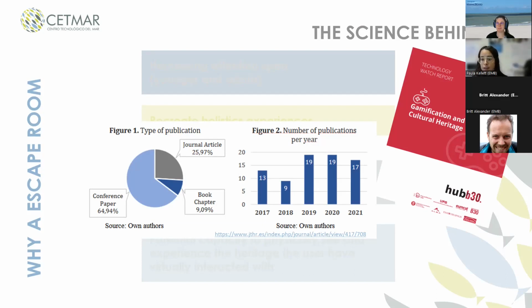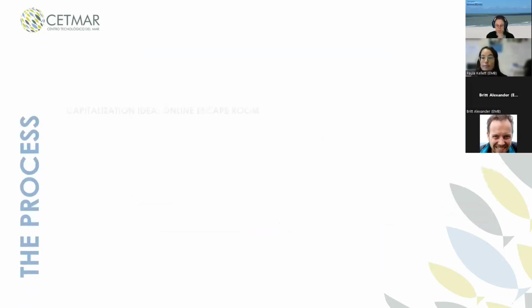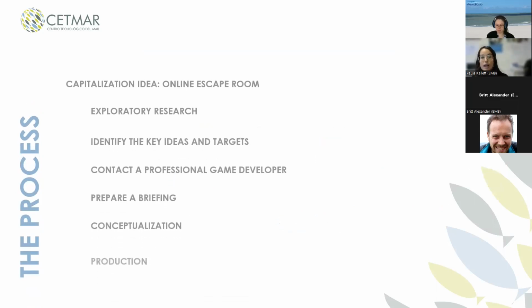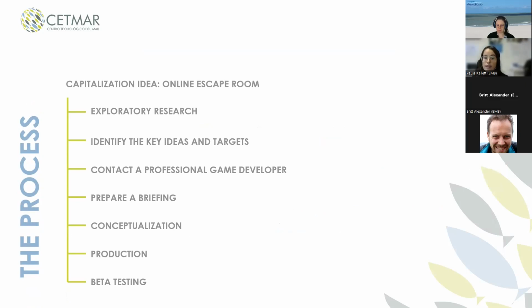So with this in mind, and with all the methods available and all the previous work done by scientists, we thought, okay, this is the moment to start our process. So we have the capitalization idea of the online escape room. First, we do this exploratory research. Then we identify the key ideas and target. Then we contact a professional game developer, prepare a briefing, we conceptualize, and the following step is to produce the game and beta testing. So right now we are in the conceptualization phase.